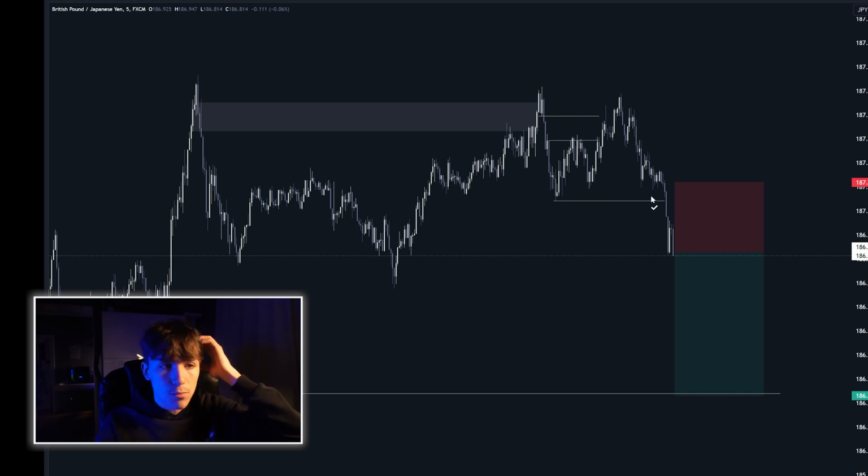But here I just get more and more conviction that we're going to the lows because we displace right here, completely disrespect some fair value gaps right here with this big bearish candle. And then we rebalance a bit and then we get a bearish candle again. So that's where I market enter.